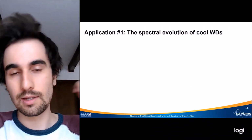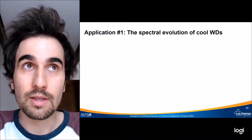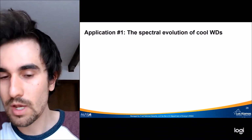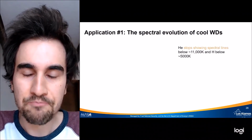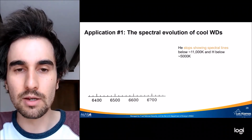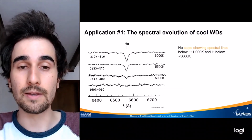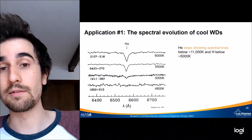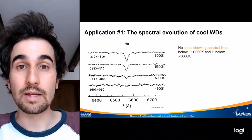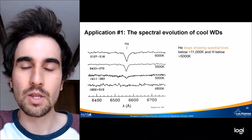The first application I'd like to discuss relates to the spectral evolution of cool white dwarfs. I've mentioned earlier that the spectral evolution is very poorly constrained for cool white dwarfs. So let's now see why this is the case. The problem essentially all comes from the fact that both hydrogen and helium no longer show spectral lines in white dwarf spectra when you go below 5,000 degrees. The reason for this is that there's just no longer enough thermal energy to excite the transitions that we can see in the visible part of the spectrum.